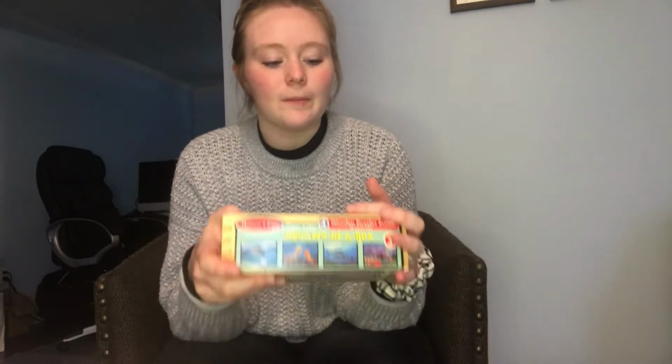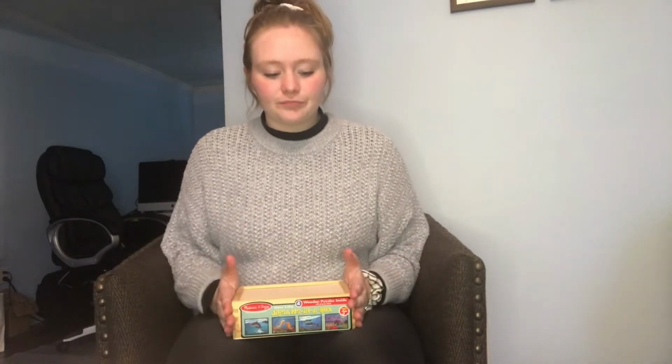My daughter, she's turning 1 next month, if you didn't know, probably won't be able to use this for a few years, but it was $2. So next Christmas or something, she'll get this, and we'll already have it for her. It looks like it's never been used. So a brand new puzzle for $2, and we've got a head start on next Christmas.